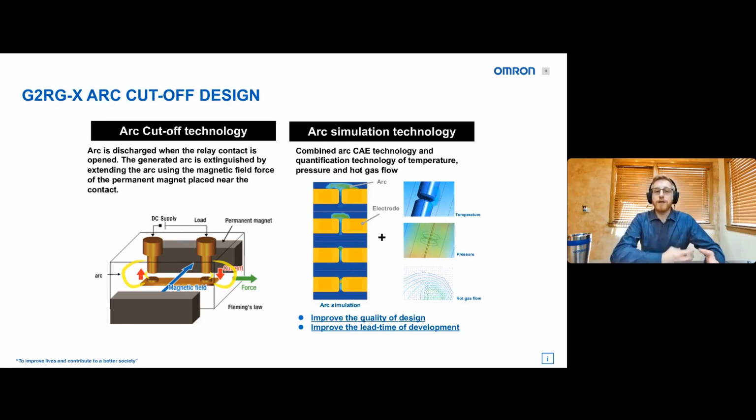We've added permanent magnets and other technology in order to quickly and efficiently diminish the arc that would form from a high DC load while breaking that type of load in an application. So the way that we developed this technology, here on the left, is with the simulation software that I'm detailing here on the right.